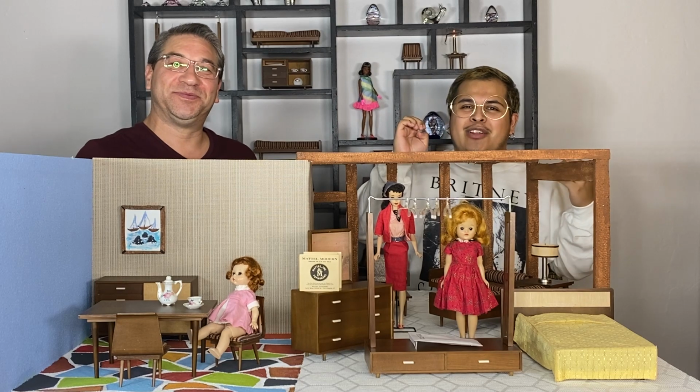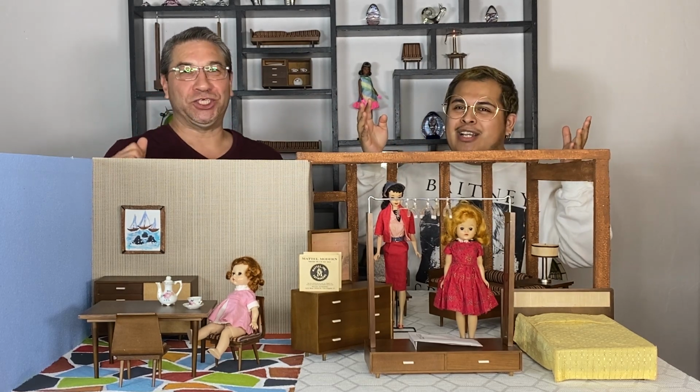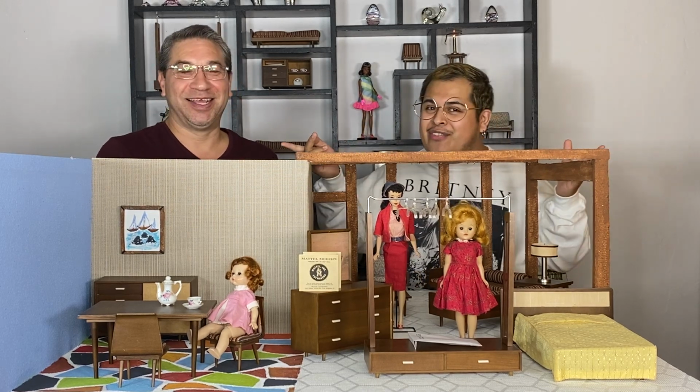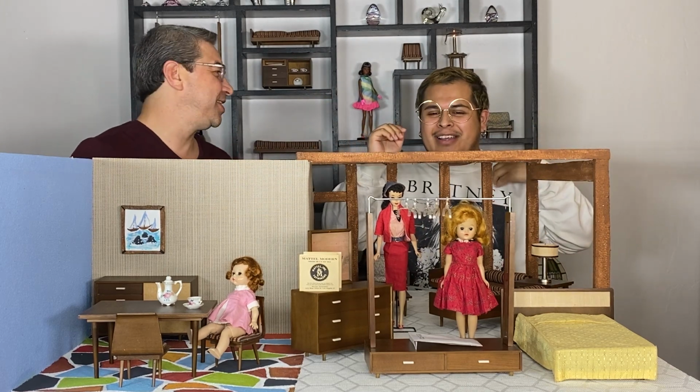I still owe Midge everything because she was the reason why we even started this journey: finding a lonely little Goodwill Midge with no head. Well, he found the head somewhere separate in the store, of course, naturally.